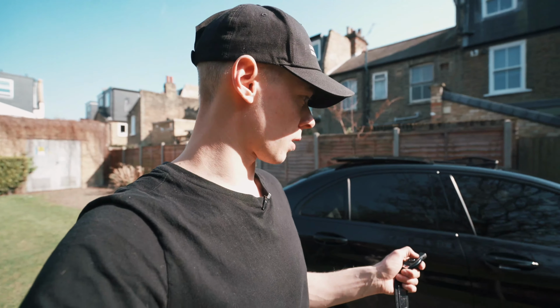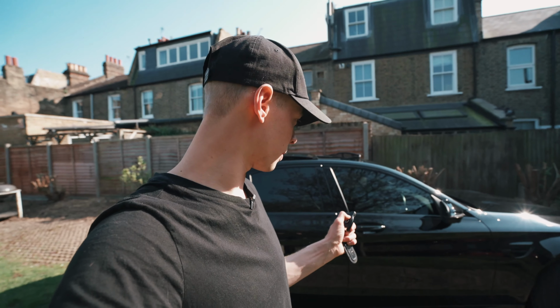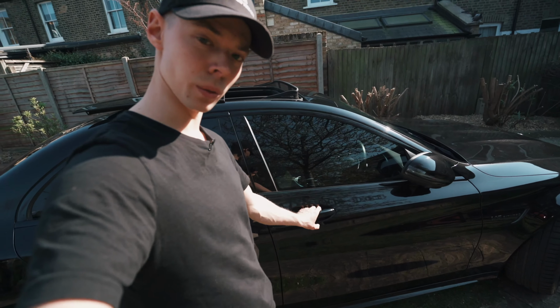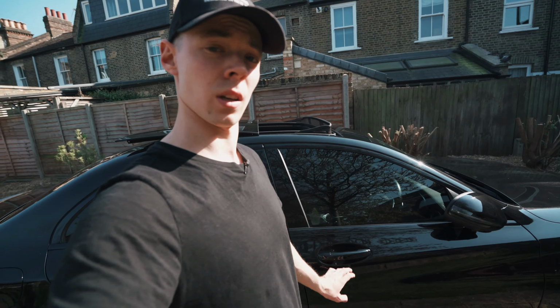What you can do is when you lock your Mercedes, you click the locking button twice very quickly. And now in theory, the keyless go doesn't work. So normally if I put my hand here on the handle, it would unlock the door, but it doesn't. So that's a way to disable keyless go.